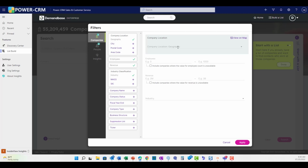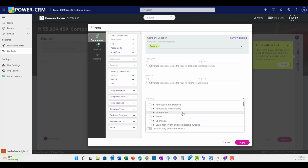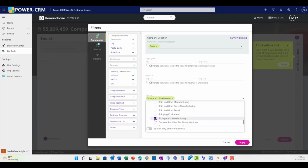So what I'm going to do is go in and maybe choose Texas here as the state. So we'll do Texas, and let's say we want a minimum of 100 employees. We'll set no maximum on that. We won't worry too much about revenue. We'll jump down to the industry, and these are built based off of the SIC code structure. Let's choose storage and warehousing, and let's hit apply.